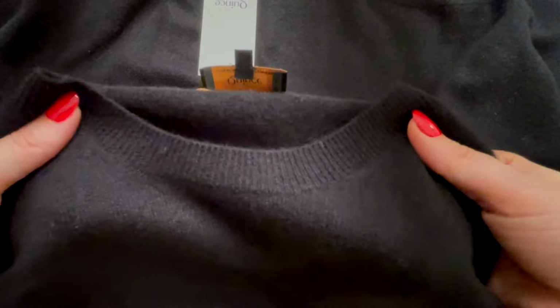And this just fits very nicely in my closet. But nonetheless, I am very happy to report that the Quince Cashmere Sweaters are not just a pretty face, they actually hold up with a good price tag. Snap, snap. Okay, moving on.